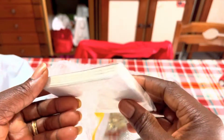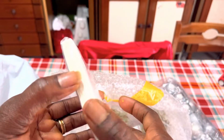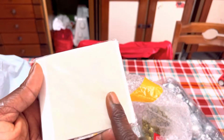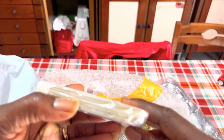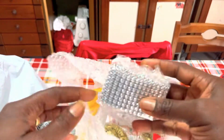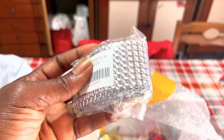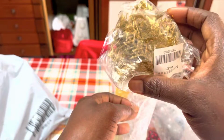This is a golden color for decoration. It's not a liquid, it's paper to decorate something, guys. So also with this, I bought this also. But I'm going to order more of this. I think this is not enough for me. So also with this. This again. And this.